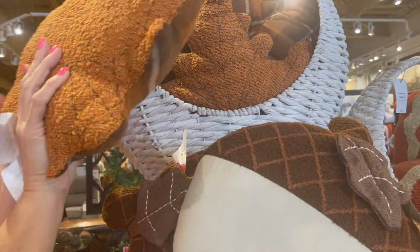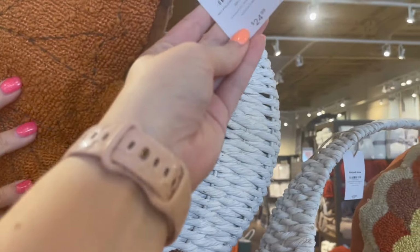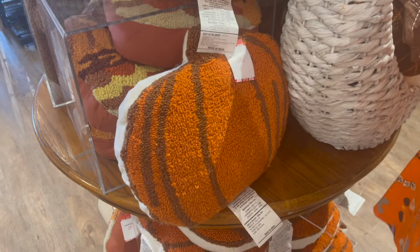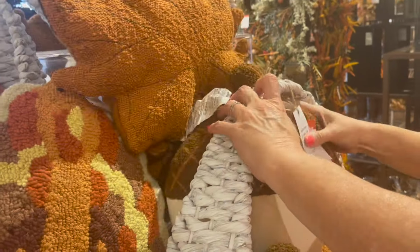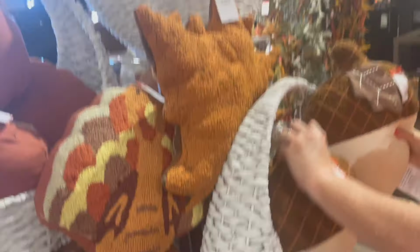With a plaid on the back. Oh, yes, I do like that. How much are those? $25. And a pumpkin, I got a pumpkin on the back. Like the leaf, the leaf and the acorn. Love them.